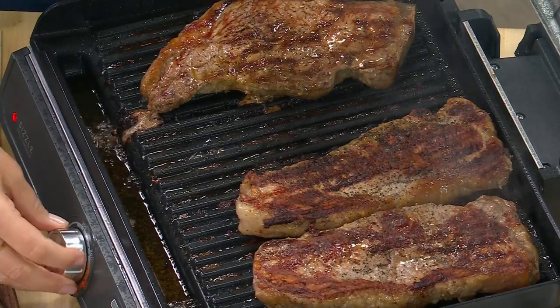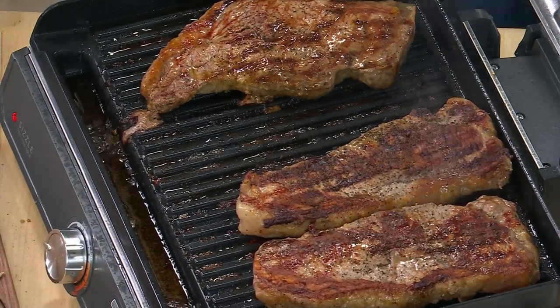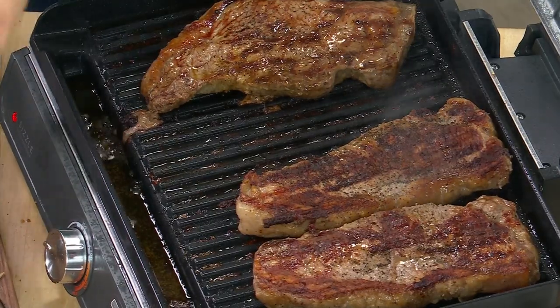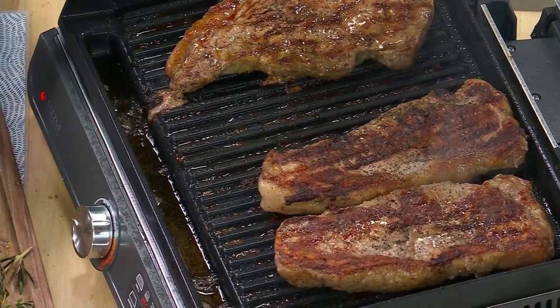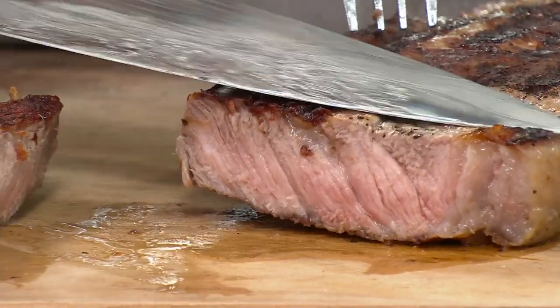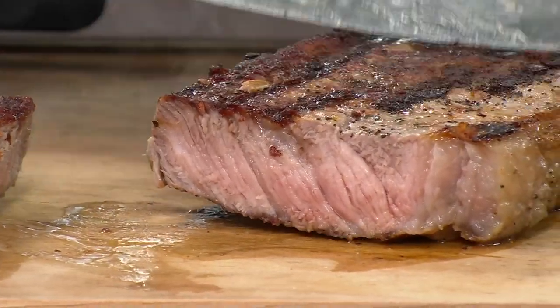I'm gonna turn the temperature down on these now, but you can hear that sizzle go. You can see all the grease falling into the grease trap that you're not gonna eat, that extra fat, but look at how perfect that looks. These look so good. Steaks are done. So wonderful, tender, and juicy on the inside, perfectly char-grilled on the outside.